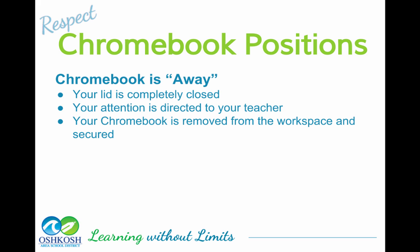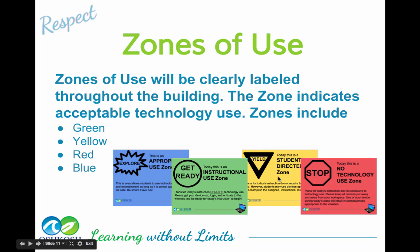The final position is the Chromebook away position. This is when the lid of your Chromebook is completely closed and put out of sight, removed from your workspace. Your Chromebooks then will probably be placed in your backpack or under your desk for a lesson or an exam. Your attention should be directly on the teacher and the task.